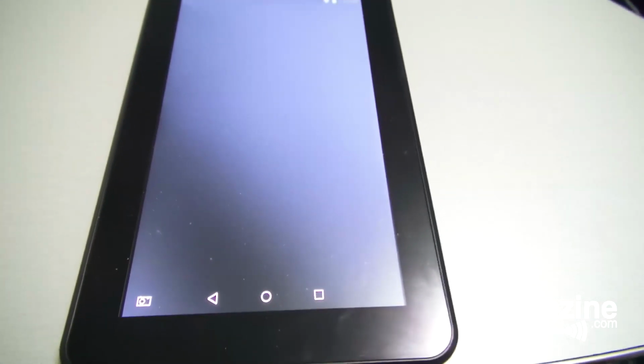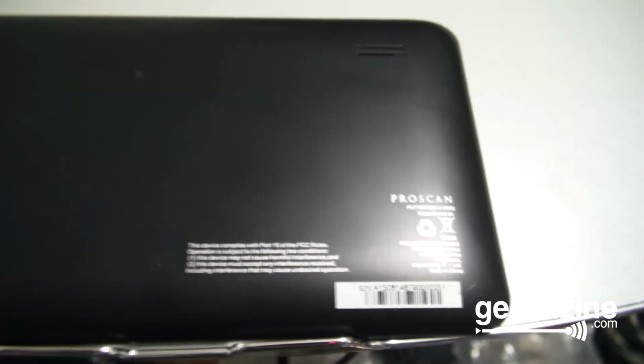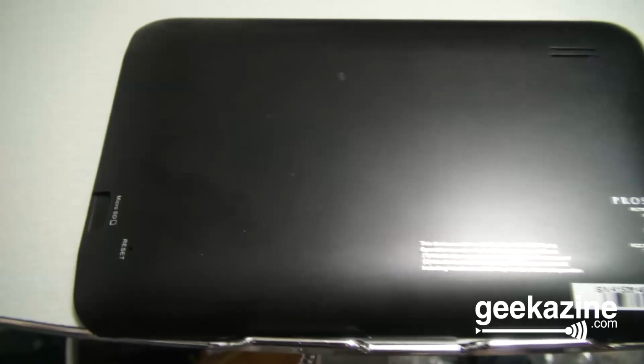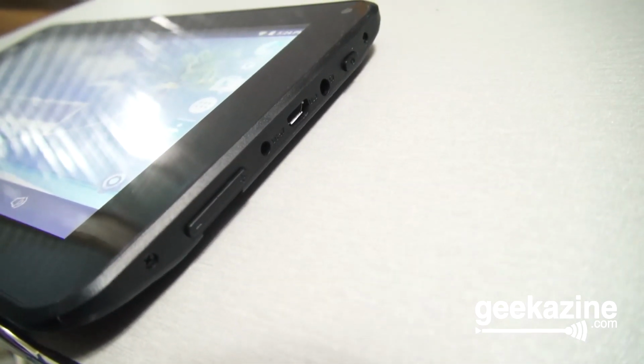You can also find this at H.H. Gregg, you can find this at Sears, you can find this at Target, Amazon has them, and Walmart also has these tablets as well. Not as much power as these other two. It's running the same quad-core Cortex A7, but at 1.2 gigahertz. It has a Mali 400 GPU in here, and the screen size is only 800 by 480 resolution.